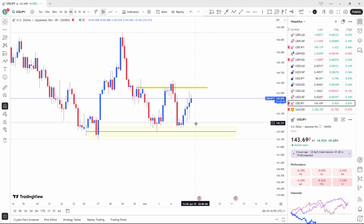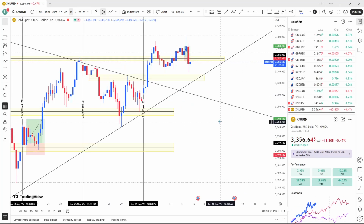So it's in the middle of both our zones. So at the minute, not interested in USDJPY. However, I do think it's coming down.